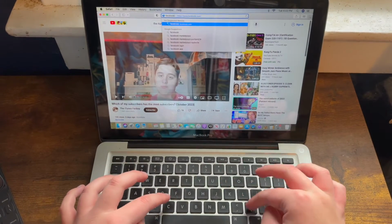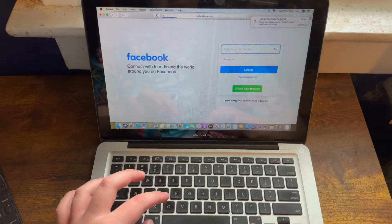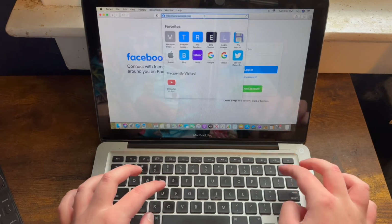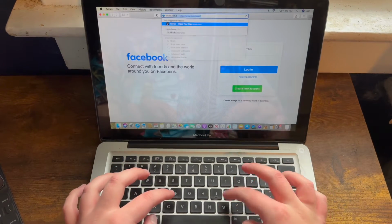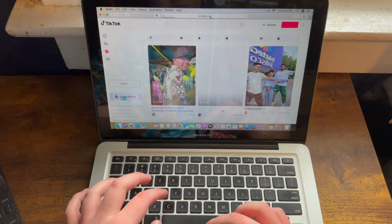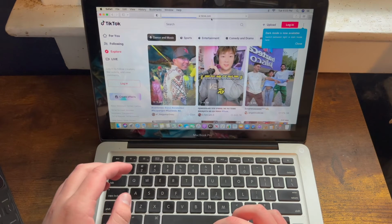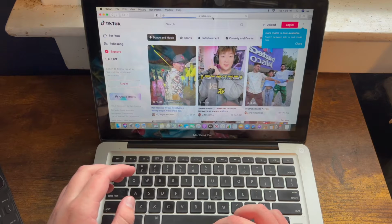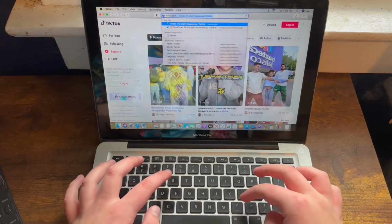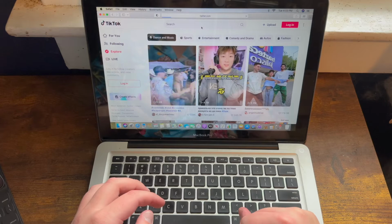And now let's try Facebook's website for all the old people that will be buying this computer. All right, let's try TikTok's website now. Still taking forever to load. All right, let's try Twitter's website now. Let's actually load up my Twitter profile, or X profile now, excuse me.